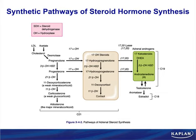Now, although you see testosterone and estradiol on this diagram, it is only to show you that in the gonads, the precursor steps are the same steps that are going on inside the adrenal gland. But the gonads go further because they have other enzymes. This is not saying that testosterone and estrogen are inside your adrenal. They are specifically not in your adrenal. But the gonads take the same early steps and go further into testosterone and into estrogen.